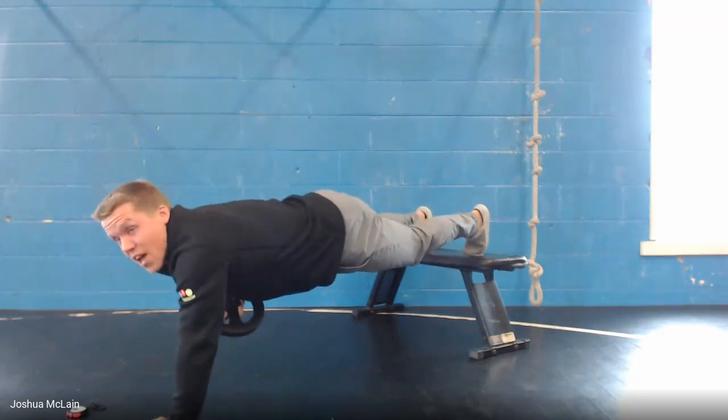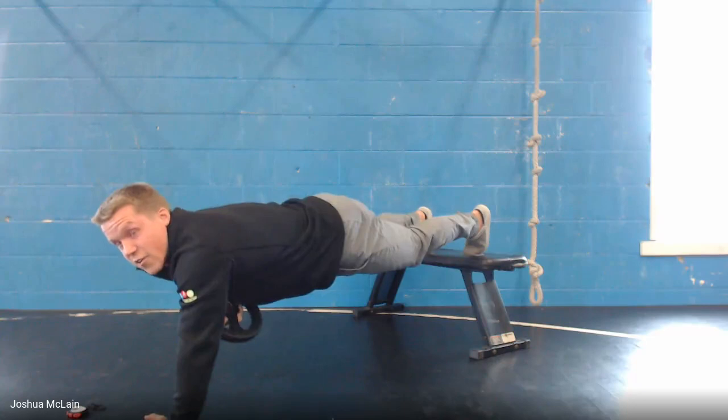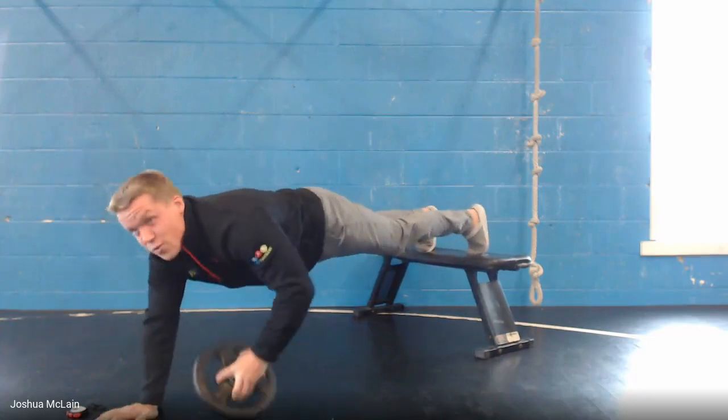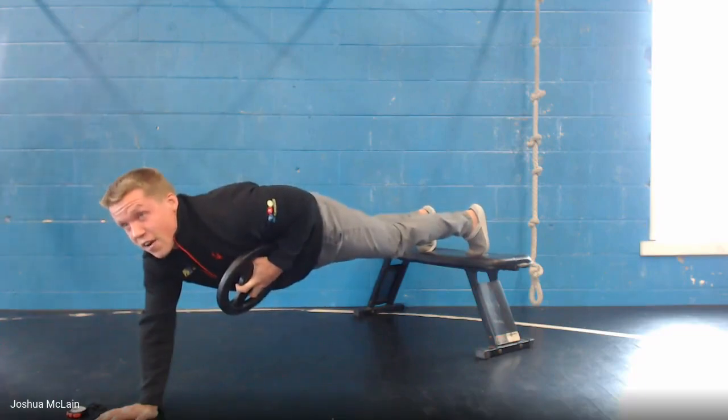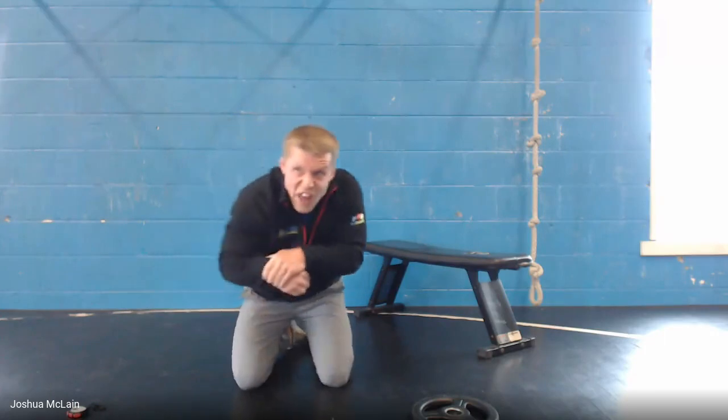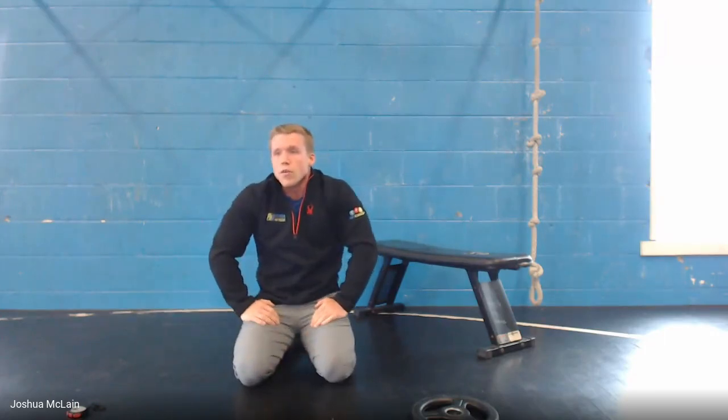My head's up. I'm locked out. My hips are facing the ground. I'm right here. Feet are up. Holding that weight to my chest. When I say switch, you're going to switch sides. Holding it right there. Ready. Head is up. Be able to hold that thing into your body when you're fighting for these positions and extend it out. Going in.